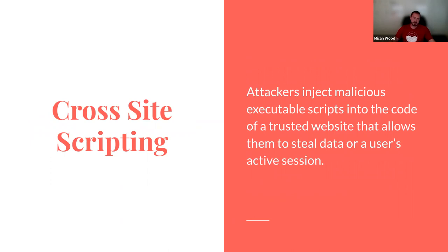It's kind of hard to describe because there's so many different ways that this could happen. But ultimately, it's about being able to inject an executable script into the code of a website, which again could be through SQL injection, which we just talked about. And it basically allows the attacker to gain access. Could be access to information, access to a user's login, all kinds of stuff.